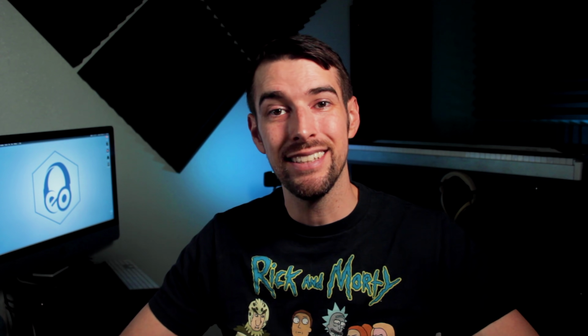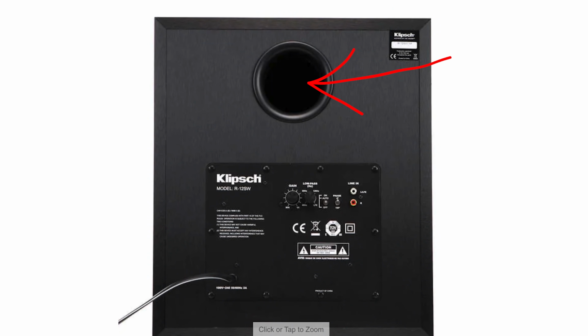A subwoofer's placement isn't as crucial though because you mainly feel those low frequencies. But since there is an airflow port on the rear of the R12SW subwoofer, it's recommended that you have it about 6 to 12 inches away from a wall.